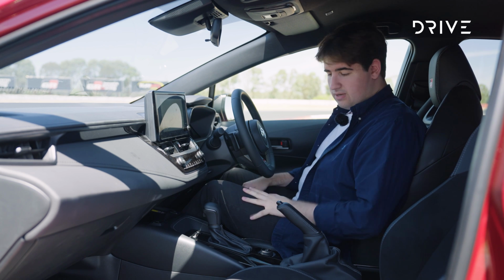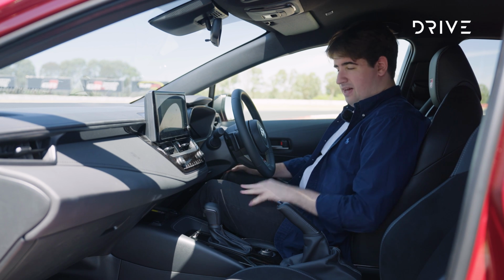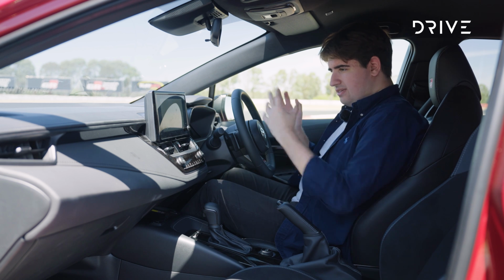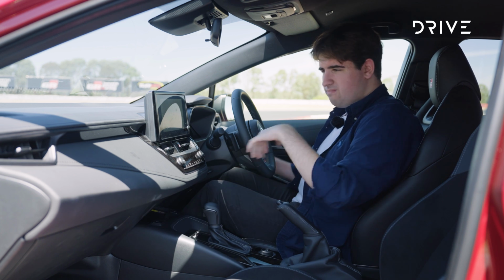So these seats are really, really good. Trimmed in a mix of suede and leather-like material. GR embossing on them as well. Super comfortable, super supportive. Manually adjustable, but they are heated, which is nice on cold mornings. The rest of the cabin is pretty much standard Corolla fare. You've got some soft materials around the place. They give it a quality enough feeling, but it's not the most lavish.